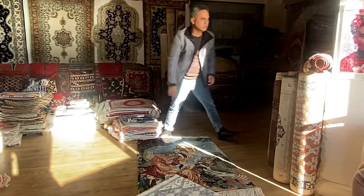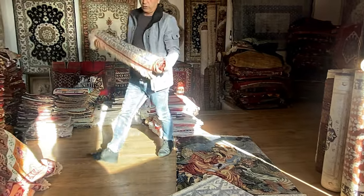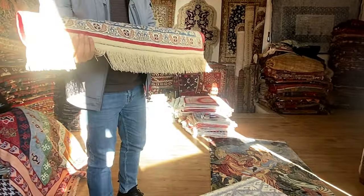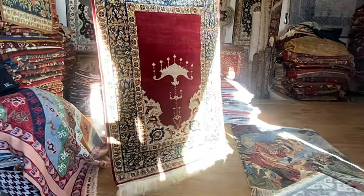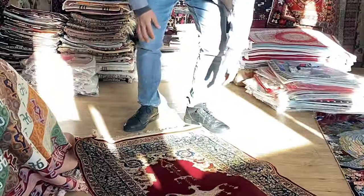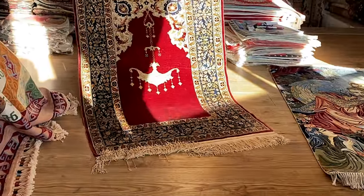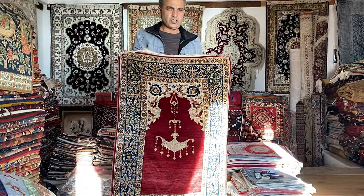And this is Turkish Hereke silk carpet. I show you that one also to you. This is real original Turkish silk carpet. Is it antique? Yes, antique. This one is antique. And this is also very fine. It's also 10x10. Also, it is Turkish original rugs.